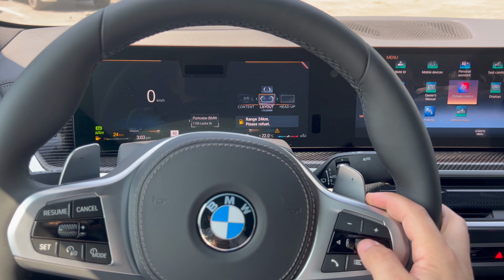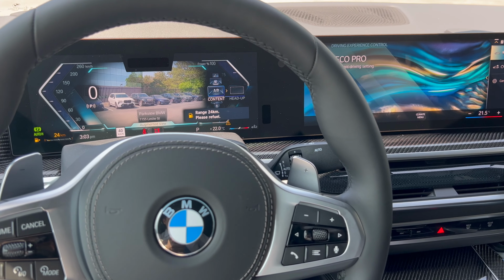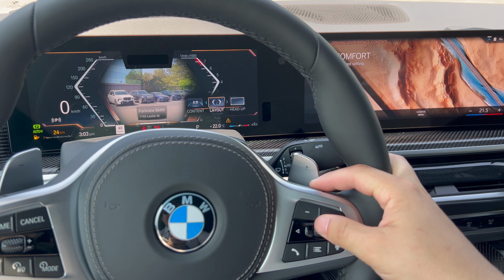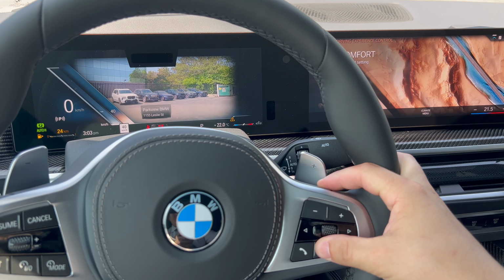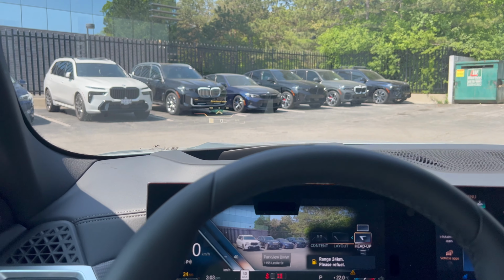Then you have layout. When you're in comfort mode, you can change the layout. But when you come down here and you click Eco, you'll get this gauge cluster no matter what. When you go into Sport, you get this one no matter what. So when you're in comfort mode, I like to leave it as the third option available, which is the very minimalistic one right there. The last one on the right is your head-up display, so you can configure your head-up display options up here as well.